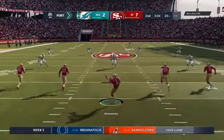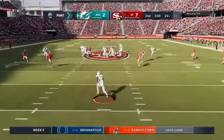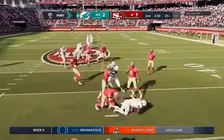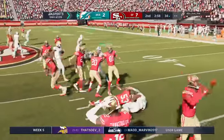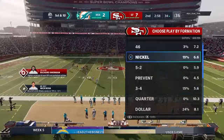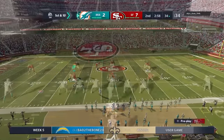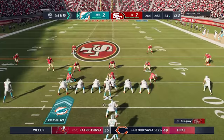Now the free kick comes after the safety from the 20, as they bring the punter on to try and get some hang time here. That's taken on the 25. The Dolphins at the line ready for their next drive.